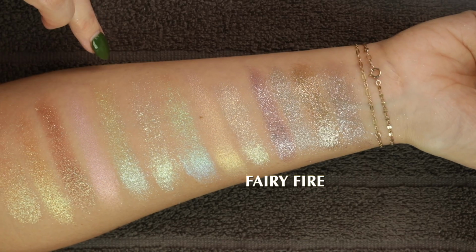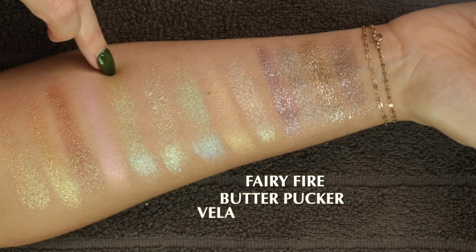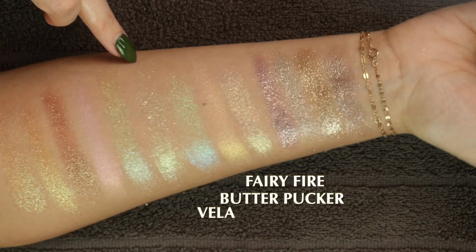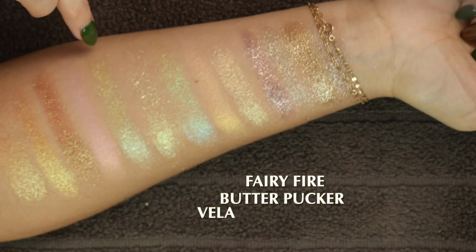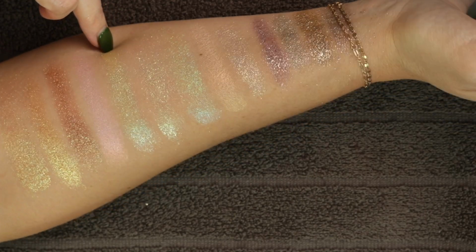So it's just one of those things. Then we have Butter Pucker. We have Vela. So if you see here, Butter Pucker and Vela in the pan, they don't look exactly the same, but they do have some similarities. To me, Butter Pucker is more of a yellow with, I would say, an iridescent shift to it. It's a lot of different colors, but Vela is yellow with a pink shift to it.